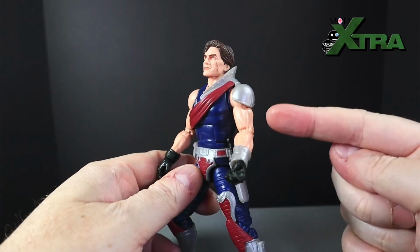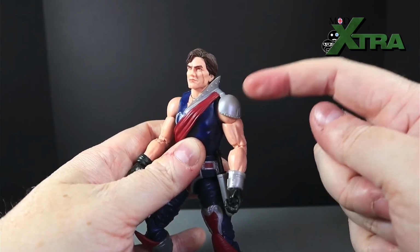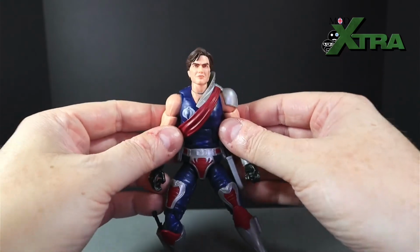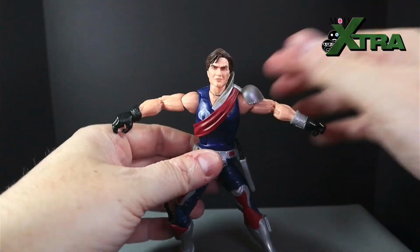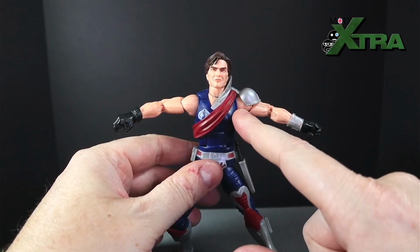And of course, on this left arm, it can be a little bit restricted or look a little bit funny with this shoulder plate over the top. However, that doesn't get too much in the way. You can do a full T, and it's flexible here. You can see it sits on top and doesn't look too ridiculous, which is nice.